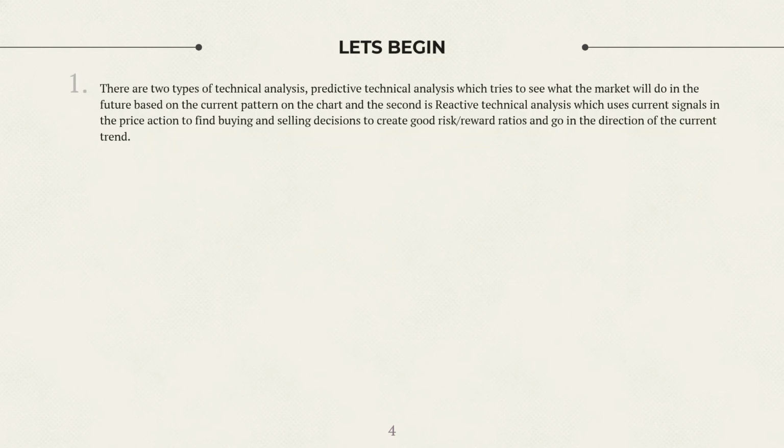So remember, we're going to go over 11 very important things you need to know about technical analysis. Number 1 is this. There are 2 types of technical analysis. Predictive technical analysis, which tries to see what the market will do in the future based on the current patterns on the charts. And second is a reactive form of technical analysis, which uses current signals in price action to find buying and selling decisions, to create good risk-reward ratios and go in the direction of the trend.